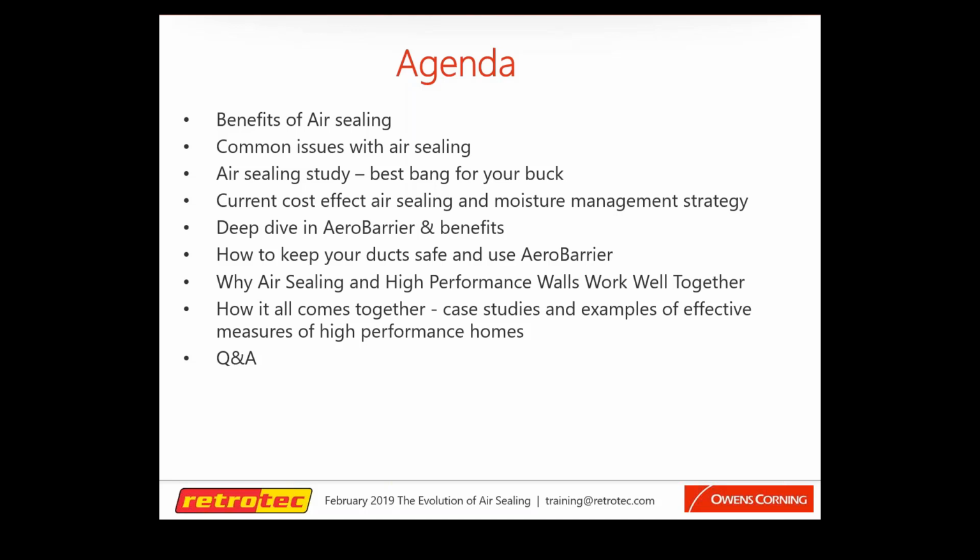And then we're going to talk a little bit about a new product or a new technology called AeroBarrier. This product is going to simplify the way we air seal moving forward. And we're going to talk a little bit about Owens Corning's partnership with this company and this technology. And then usually I get a lot of questions on, okay, we make the house tight, what about ventilation, what are we doing with our ducts? What about the house as a system? So with Owens Corning, yes, we sell insulation products, but we look at the house as an entire system. And the core of that is controlling Mother Nature coming in and out of the house. But you also have to look at everything else.